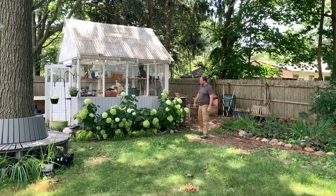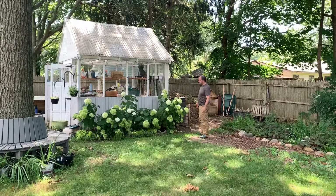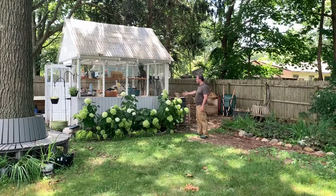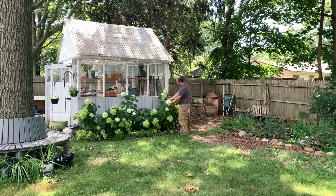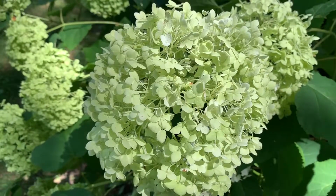Underneath, which you really can't see right now, we have more Hakone grass. The hydrangea is sort of flopping over a little bit right now due to the heavy and lovely blooms, which I'll capture all that.